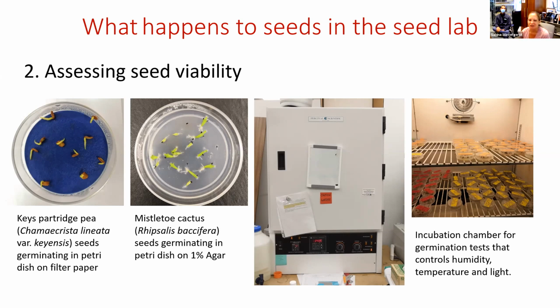We do these germination trials in petri dishes. Here you see Keith's partridge pea seeds germinating on filter paper. Here we also use agar to germinate the seeds. Here you have the mistletoe cactus seeds. We do these germination trials in the incubation chamber, which allows us to control humidity, temperature, and light. That makes sure that we can repeat the experiment under exactly the same conditions years later.